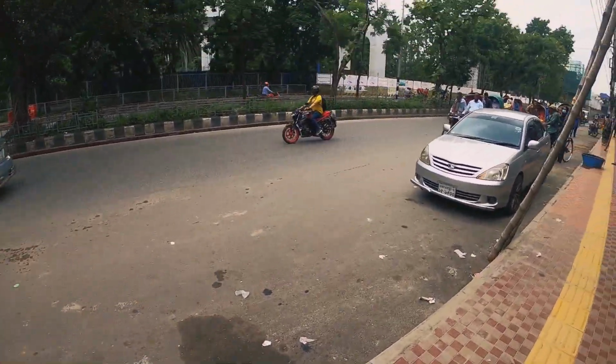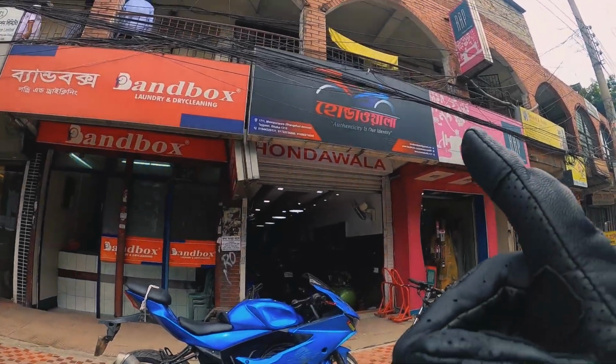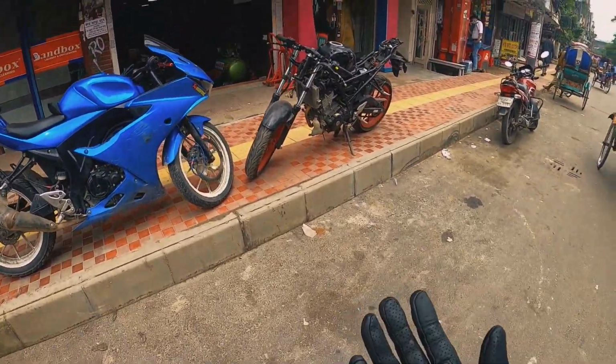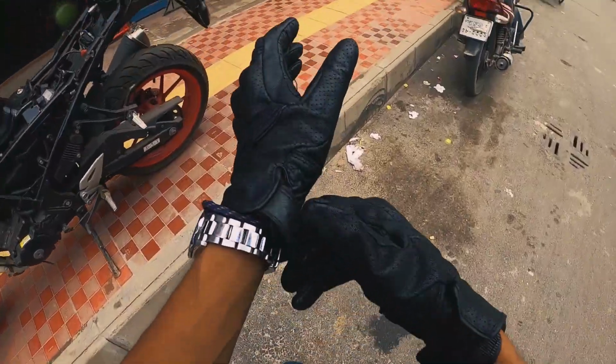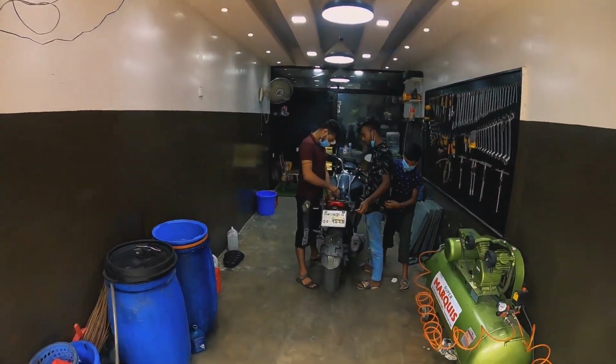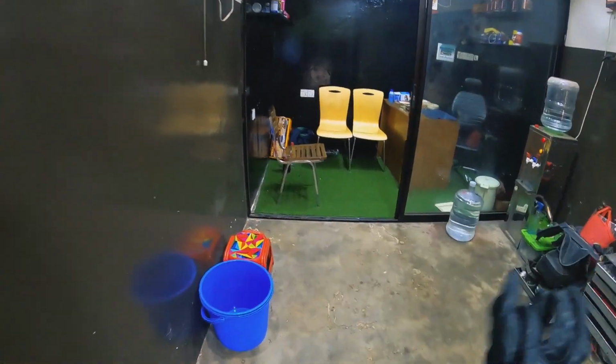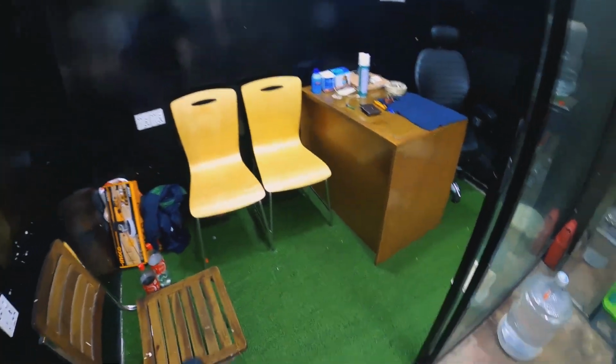So yeah, I've reached the bike stop that I usually do my basic services at. It's Hondawala. So I basically come up here to do my basic services and whatnot. So I will get to the BMC air filter at the moment. What I'm doing is I'm removing my stock air filter from my motorcycle, and I will switch to the BMC air filter that I've got from GearX Bangladesh. They're the hot importers for the product.